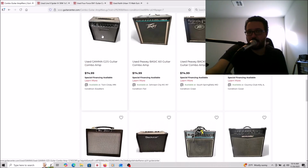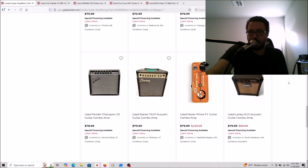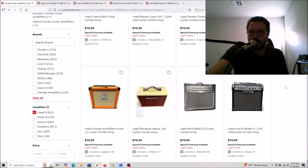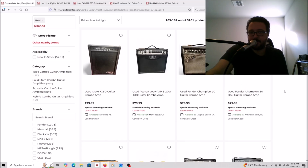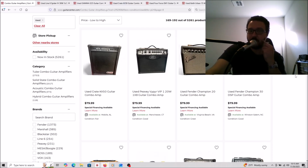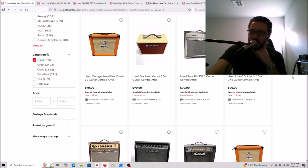Gamma G25. I'm not really familiar with that. Fender MD20 Mini Deluxe, I guess. KX50. I wonder if that has any sort of overdrive or gain channel on it. If it's a 50 watt, that's probably a really good price for that. I think that's the first 50 watt of anything I've seen.